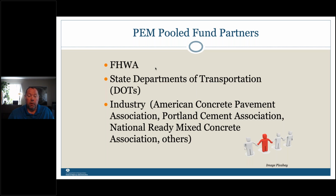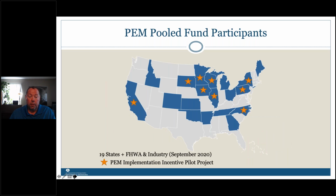So when industry is going to step up with that kind of financial support, along with the significant technical support, there are a number of folks who spend a lot of time and effort working on this PEM initiative from the industry side. So again, it is not a government initiative that we're forcing on the industry. This is very much a collaborative approach that will benefit both sides of the coin.